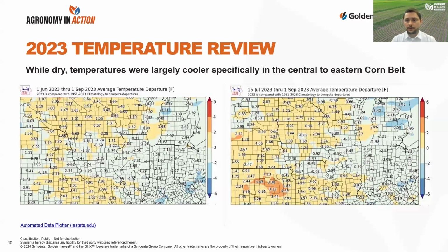So the graph on the left is showing the year-long, basically June 1 all the way through what we term black layer. And you can see, at least for the Eastern Corn Belt, we were below temperature. Central Corn Belt, a lot of Illinois, we were also below from a temperature standpoint. And certainly as we went north, and as we went west, maybe we got a little bit more, but overall for the growing season, the temperature was very favorable. I think that's a key point where a lot of yield came from.